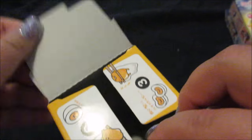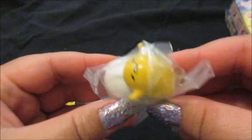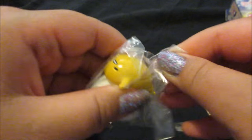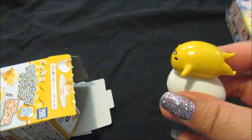Oh, man. Oh my God, did I get it? Yeah. Guys, I got it. Holy fuck. Yes. Hold on, let me rip this up. Oh, come on. Oh my God, I can't believe I got it. This is the one I wanted. What? Is this for real? Yes. Look at this bitch.